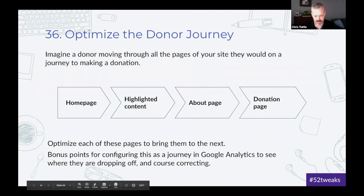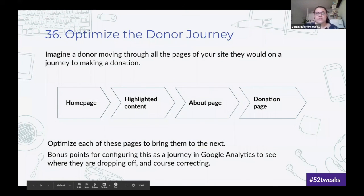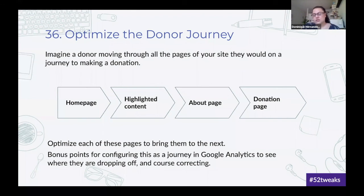Number 36, Dominique. All right, I love user journeys. Sitting there and thinking about what users are doing on your site, why they're doing it, and what kind of profile they occupy. But that takes a lot longer than an hour. So our tweak number 36 is to optimize just the donor journey and think about what pages on your site a donor moves through when they're making a gift.